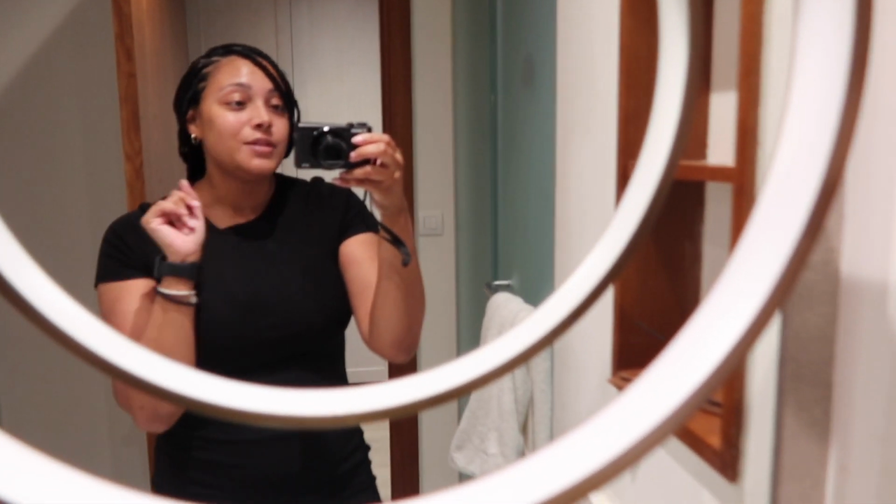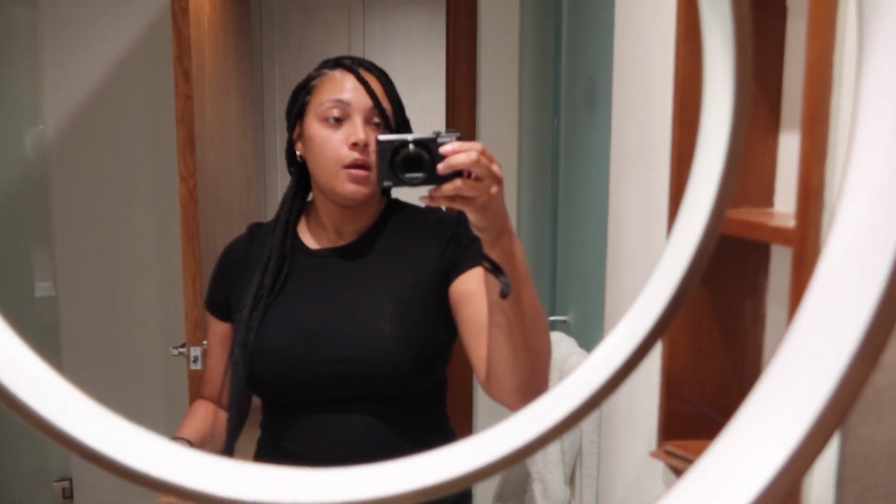All right, we are changing to just a little simple black dress. I have got to lose some weight. We don't feel very comfortable, but it's fine. We'll work on it when we get home. Nothing we can do about it right now.